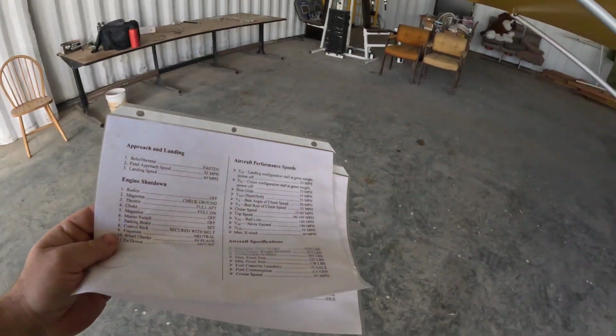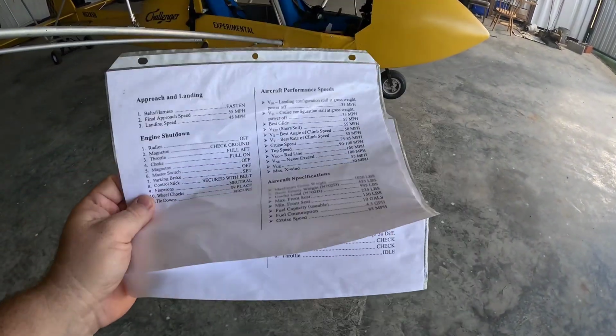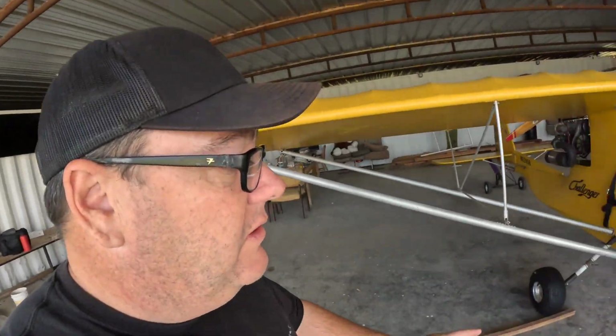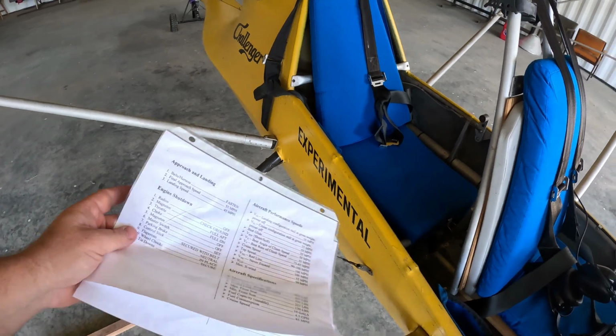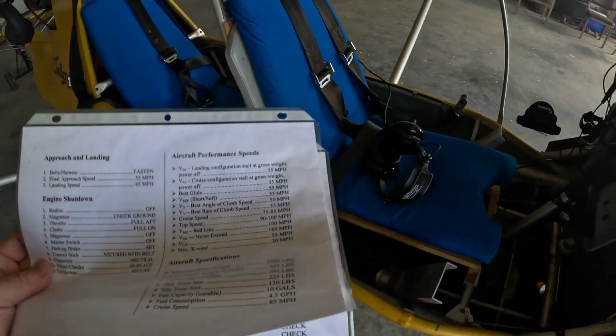Now, I have another one, and I have all my specs in my iPad, so I don't actually use this. I just brought this to the airport for this video so I could show you guys. My assumption is when you install the heavy lift kit and stuff, the heavy lift kit maybe is saying, hey, you can have that gross, but that is not the legal gross.